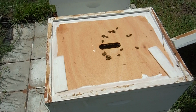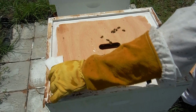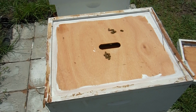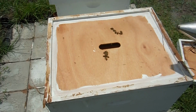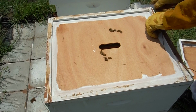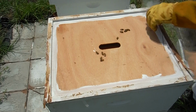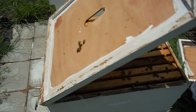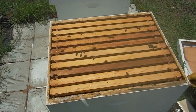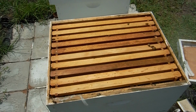Alright, a little cockroach turning around there. Hate them little things. But better than a hive beetle. Alright, so it just seemed to be hanging out in the top cover. Okay, so open the top cover. Whoops. God damn it. These beetle blasters will stick, and then you get cooking oil on your bees.